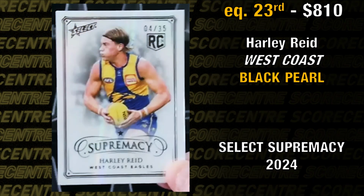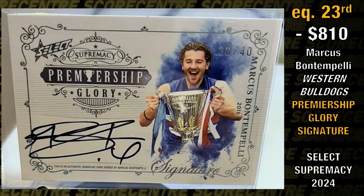In equal 23rd spot for $810, we've got the Harley Reid Black Pearl, number 4 out of 35. And equally selling for $810, we've got the Marcus Bontempelli Premiership Glory Signature, number 20 out of 40.